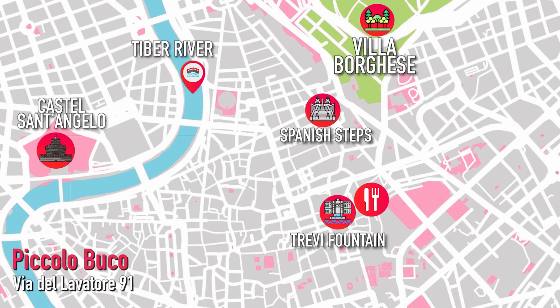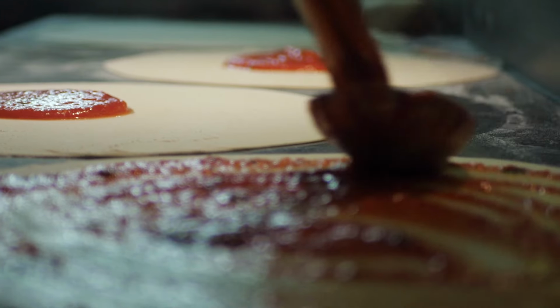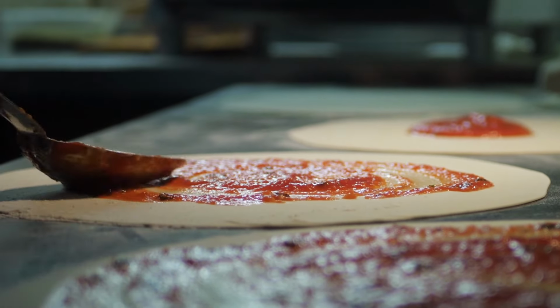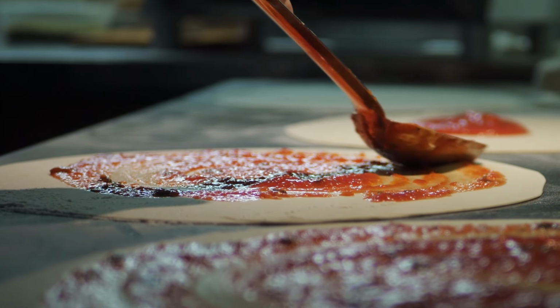Piccolo Buco. This is my number one Trevi Fountain pick for a great, cheap, fun meal. The style of pizza is Neapolitan, which isn't Roman, but honestly, it's that good that you have to try it.